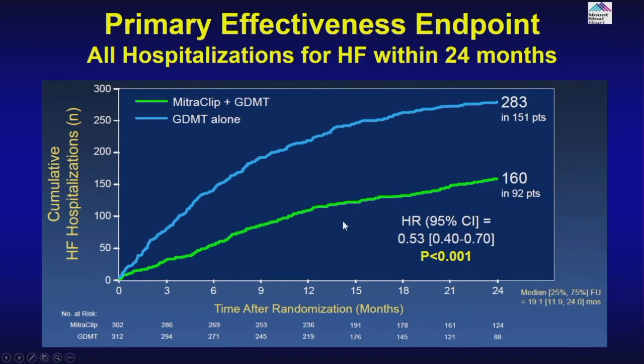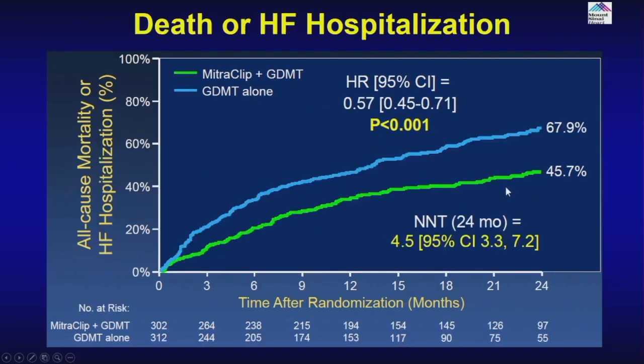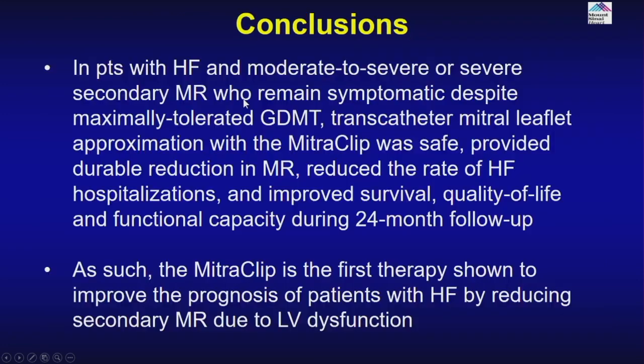So what was the primary endpoint? All hospitalization for heart failure within 24 months, which was significantly lower, as well as more important is the first time the trial showed that these patients actually had mortality benefit compared to standard therapy, which was just medical therapy here. which was significant, and this death or any kind of heart failure hospitalization also was better when patient got clip compared to just medical therapy.